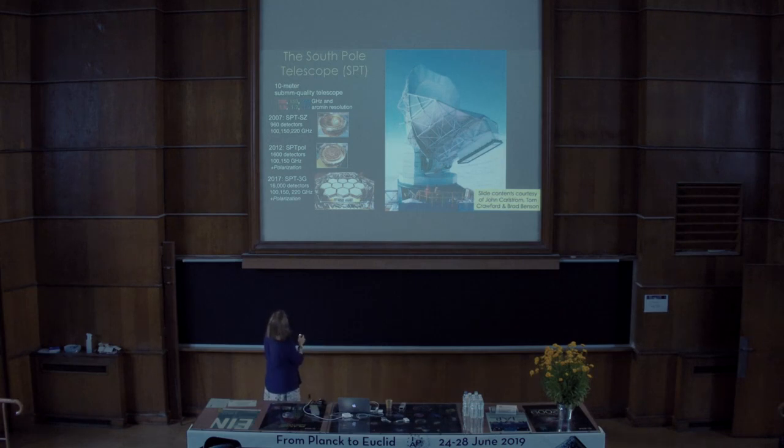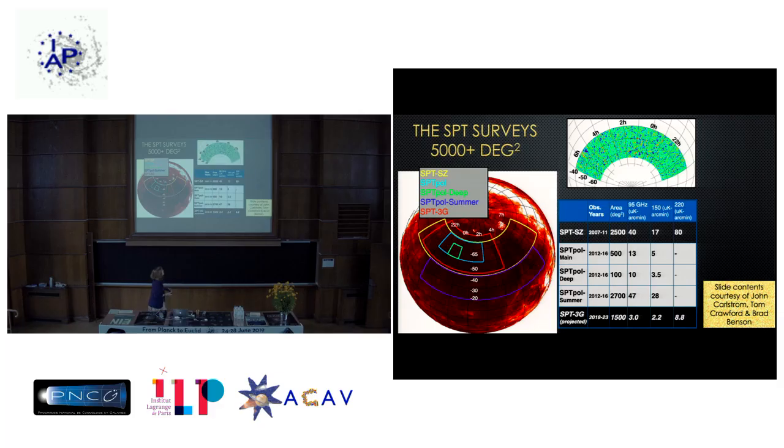And there's been a steady increase in the number of detectors. Well, actually, it wasn't that steady. It got a little bit bigger in 2012, and now they have this really phenomenally gigantic focal plane that's installed and running. So the SPT surveys are shown here. This is the SPT-SZ survey, the one shown in yellow here. And then here are some stats on the data that have been taken so far, the main deep and summer fields. And then SPT-3G has started taking data and will run for 5 years, so these numbers for it are only projected, while the numbers up here are presumably known reasonably well so far.